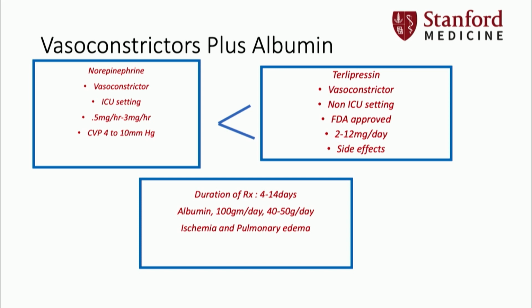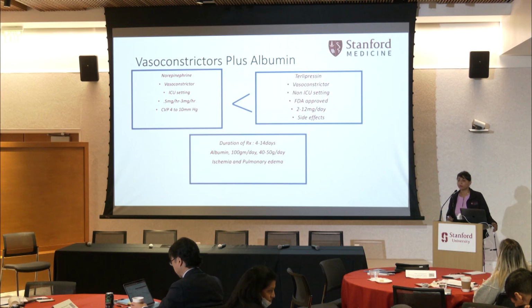But there have been studies which have shown that terlipressin is superior to norepinephrine. Norepinephrine is started at 0.5 mg, and the max dose is 12 mg an hour. Terlipressin, you can give in boluses every 6 hours, or you can give it as a continuous infusion. Continuous infusion is preferred because there are fewer side effects.